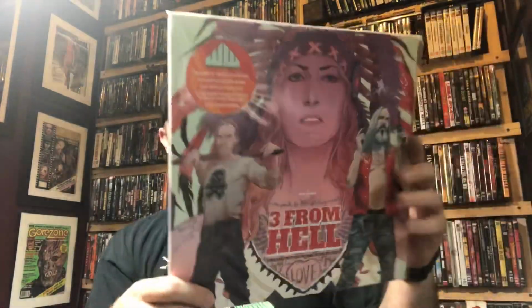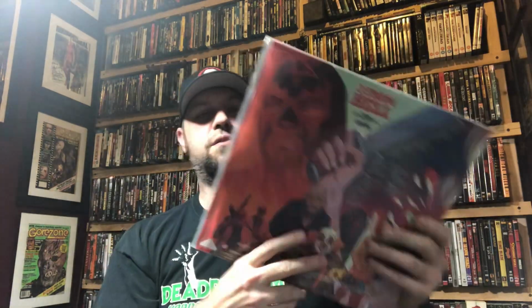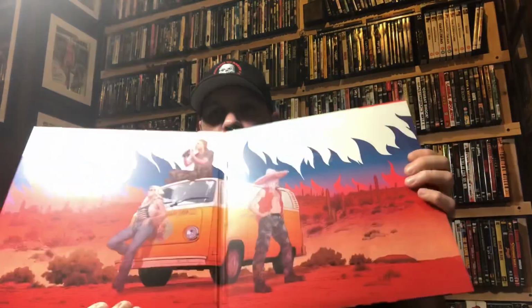Being easily one of my all-time favorite soundtracks, the collection of songs are so perfect. And then you've got the newest one, 3 from Hell, which I am a fan of. I enjoy this, and I like how they did this. This is a 2-album release too, but the entire first album is the score, and then the second album is all of the music. And Terry Reid is on here again, who people came to know very well from the Devil's Rejects score or soundtrack.